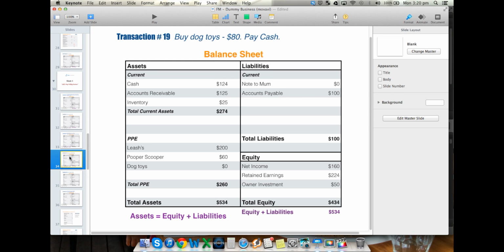Sally's looking to continually increase the value she's bringing to her customers and wants to differentiate a little bit. So she figures that the dogs would be happier and more exercised if she's got some toys to throw around for them to chase. So she decides to go out and buy some toys, and she's going to pay cash for this. So go ahead and make this transaction. All right. So paying cash for dog toys.